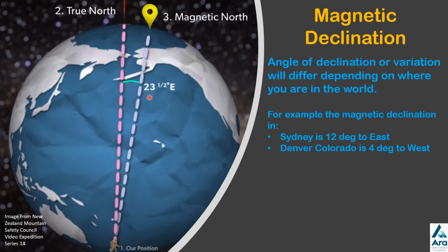Now that information will always be found on a topographical map, so wherever you are in the world, always check that. Because it changes over time, check the date of your map, and you might need to allow for differences if it is an older map.